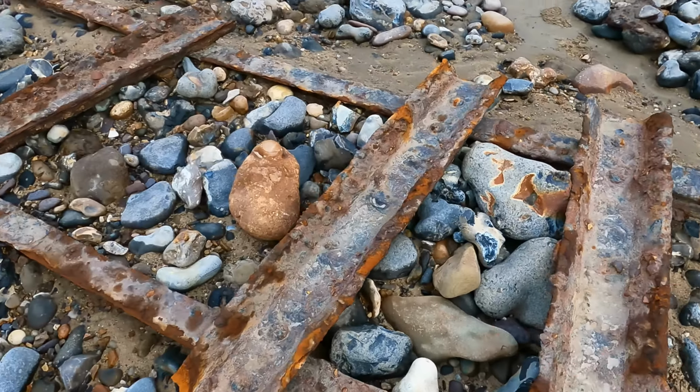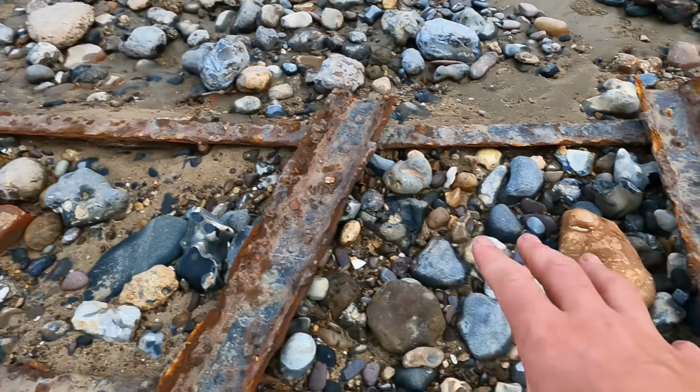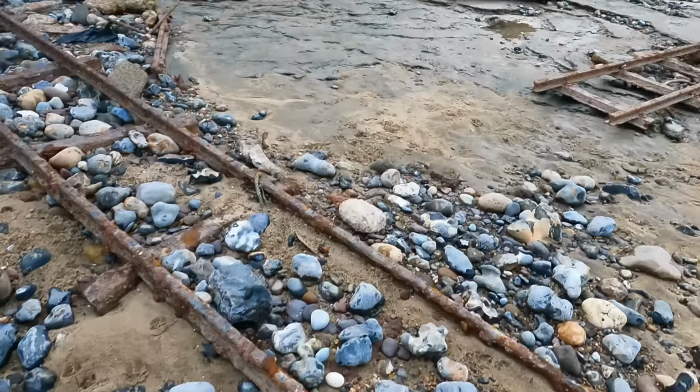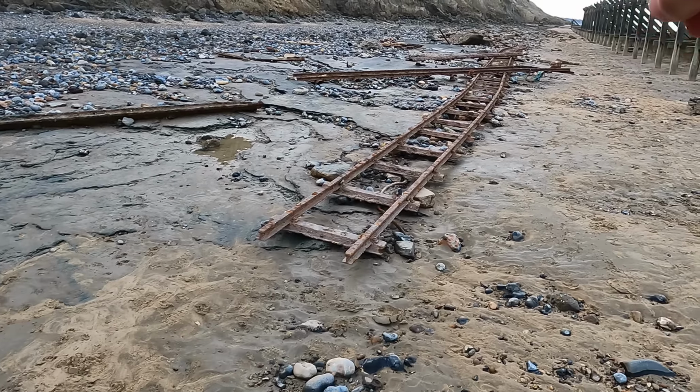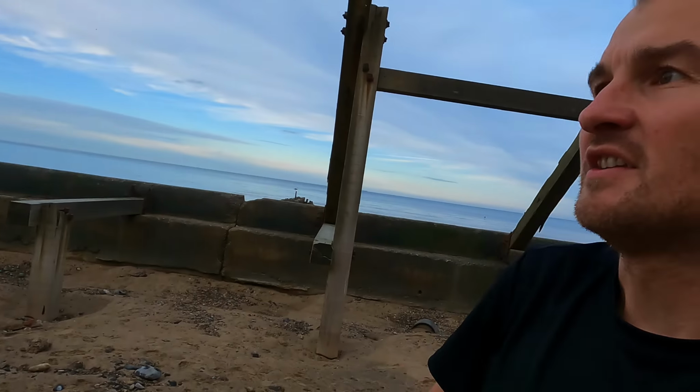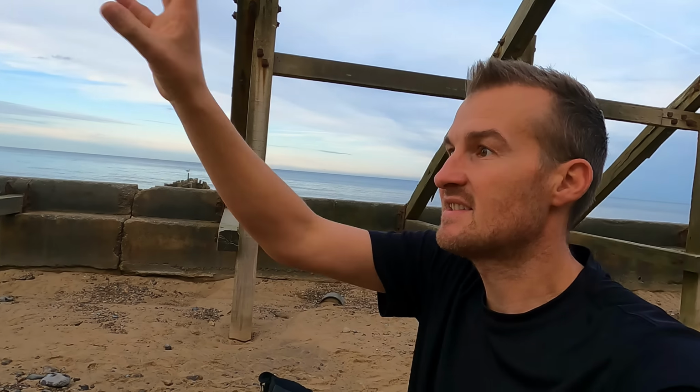And the angle here clearly was a curve of some sort, by the positioning of those iron sleepers. There's more of it, look at it. Look at this long section here. I don't know how far this is actually going to go on, but I can see it quite a way further down there.